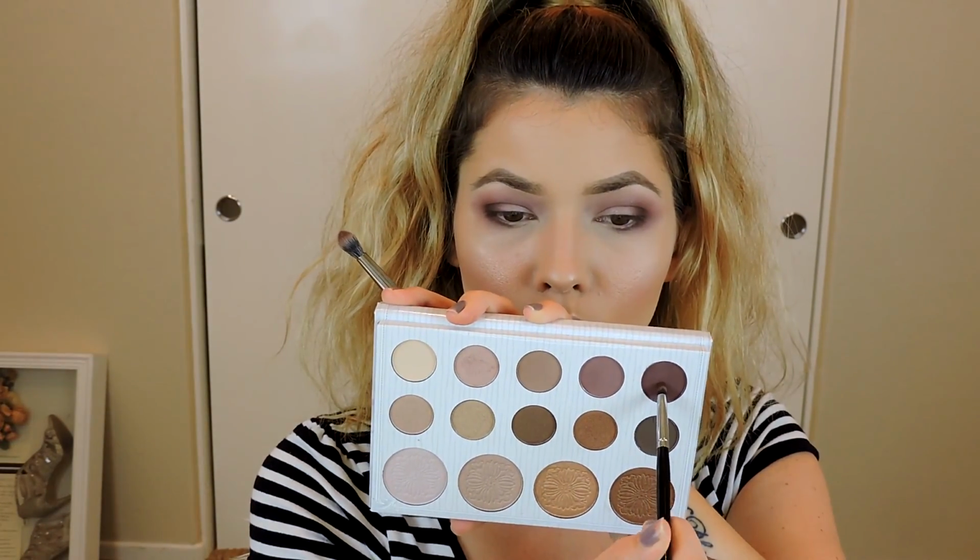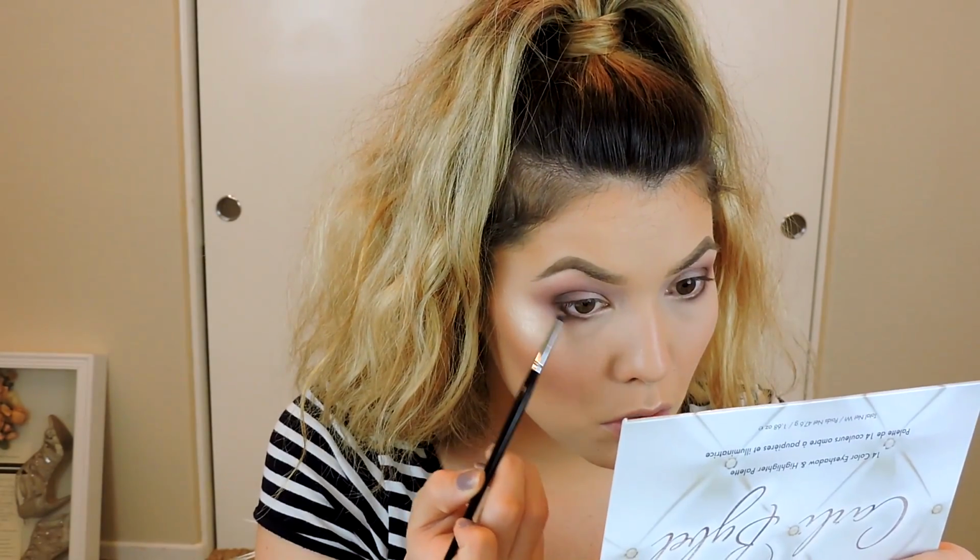I'm not taking this all the way into my inner corner. I'm going to go back in with the Carli Bybel palette and take up that darker tone just to pack that on there, and then I'm going to blend it out. I'm not taking it all the way into my inner corner just because I still want my eyes to be very open, so that's why I'm not doing that. And there we go. We're just blending everything nice and blended. Just keep blending, blending, blending. What do we do? We blend. Bang. Remix coming soon. I'm just kidding.